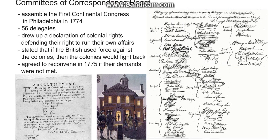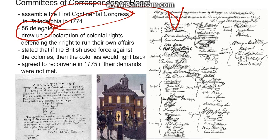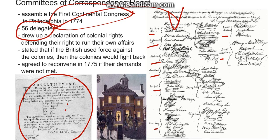The committees of correspondence then react. They assembled the first Continental Congress in Philadelphia in 1774. There were 56 delegates whose names are all shown here, along with the states that they represented. You can see here the advertisement from New York that lists the people that they were sending to the First Continental Congress, and then you can in turn see their names signed here.